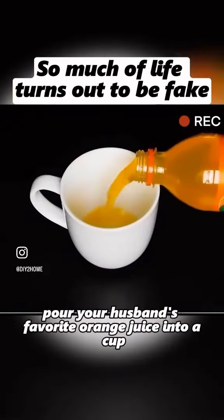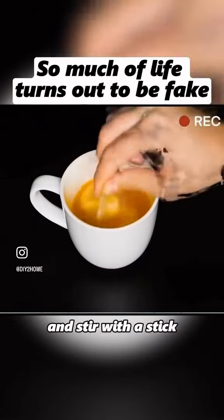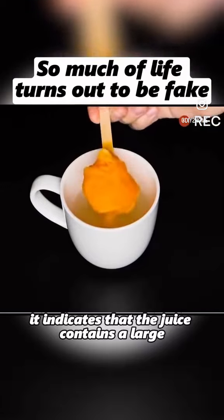Pour your husband's favorite orange juice into a cup, put in a paper towel, and stir with a stick. If the orange juice gets absorbed by the paper towel and looks like clear water, it indicates that the juice contains a large amount of dye.